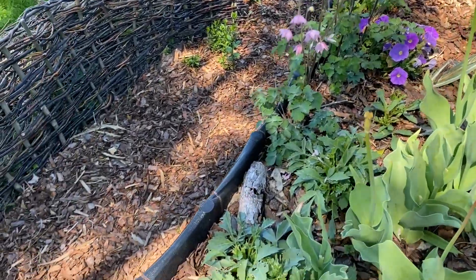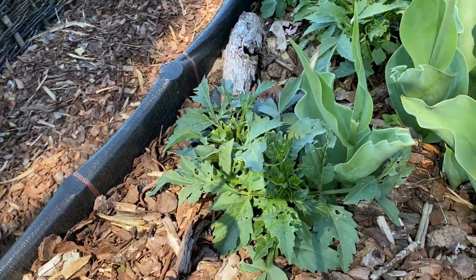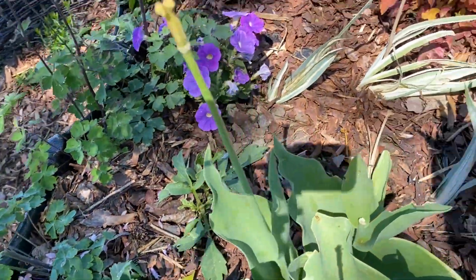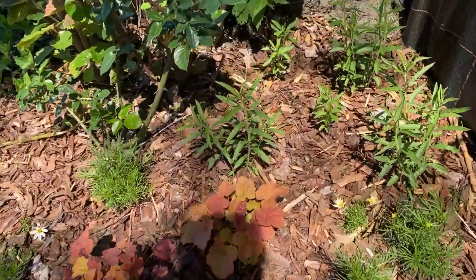What else is here? These are the dahlias that I planted with you. Aren't they looking nice? A little bit of slug and snail damage on them, but whenever I find a slug and snail, I remove it quickly. Generally looking good. And oh, cosmos.